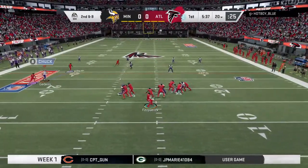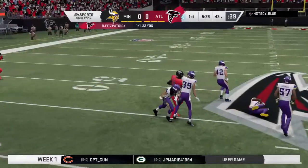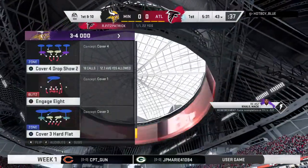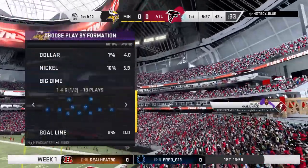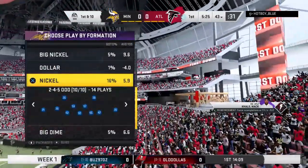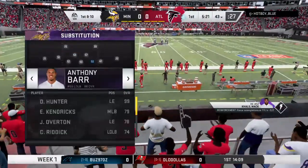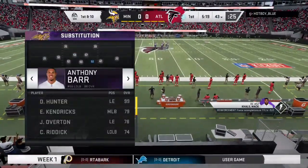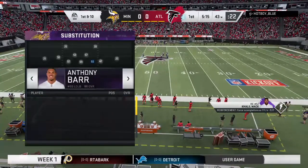On play action, Fitzpatrick. Campbell, that's complete. 22 yards there. And a nice start there to the aerial attack to pick up the first. And I think preseason is officially over now. Getting into the groove of the regular season, that's a great way to get started. First drive of the season, what a nice completion.